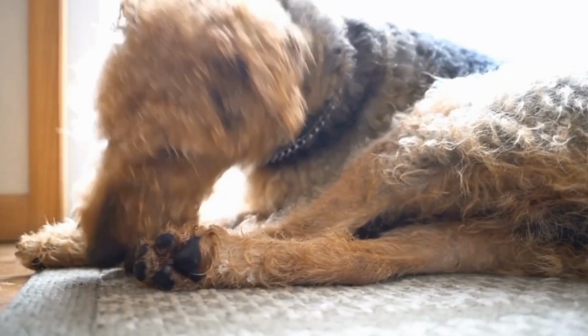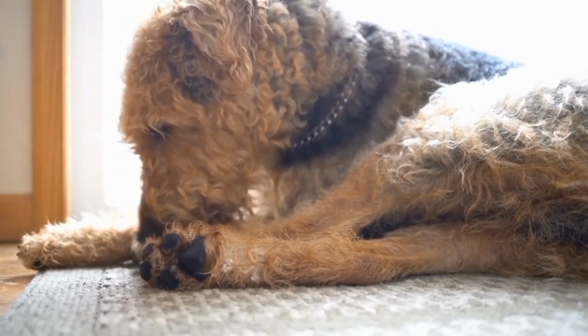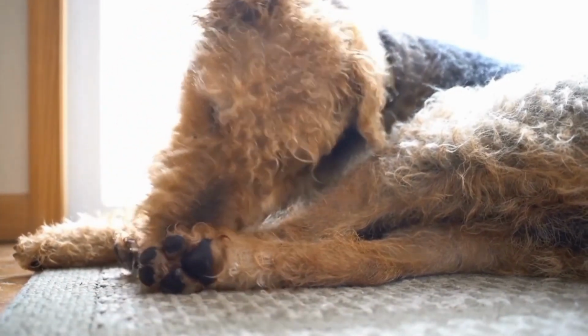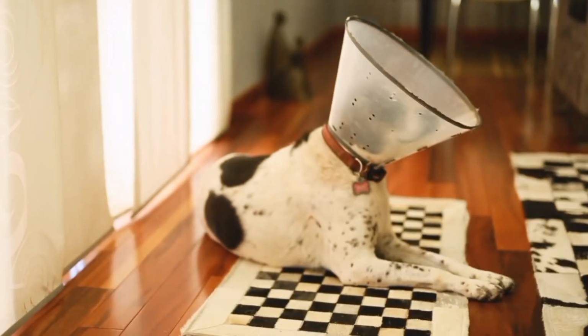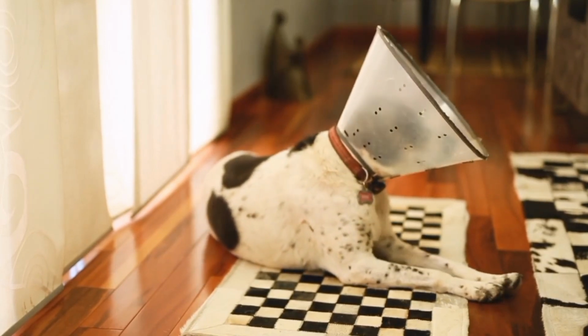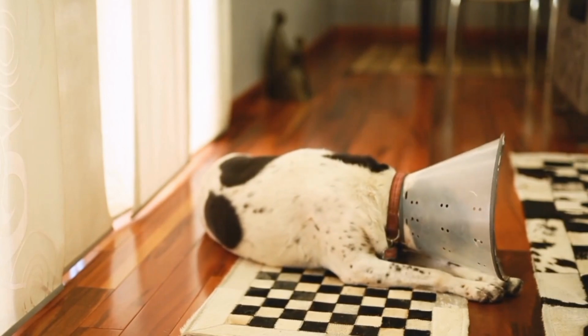In order to prevent self-trauma, you'll need to understand that dogs tend to lick or chew wounds, which can introduce bacteria and also delay healing. An Elizabethan collar, often just called a cone, or protective clothing might be necessary to prevent them from accessing the wound until it's healed significantly.